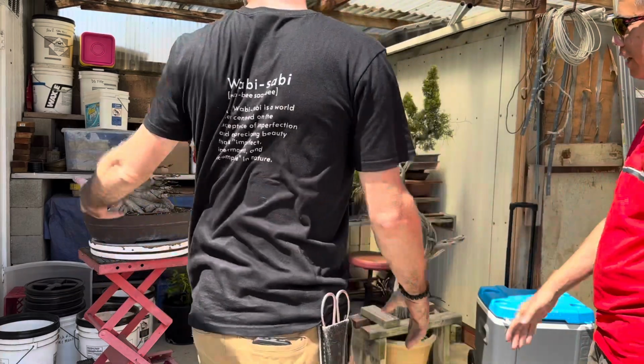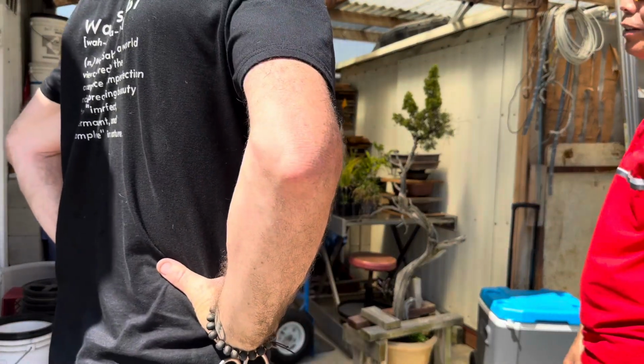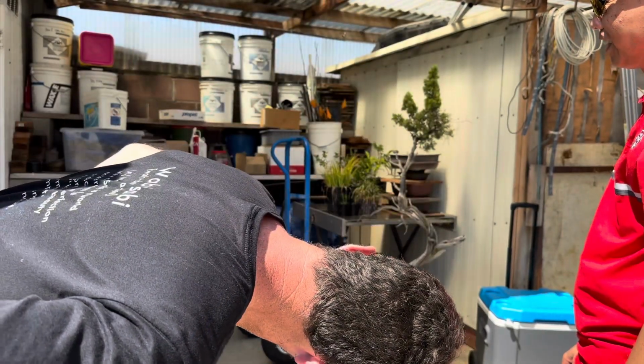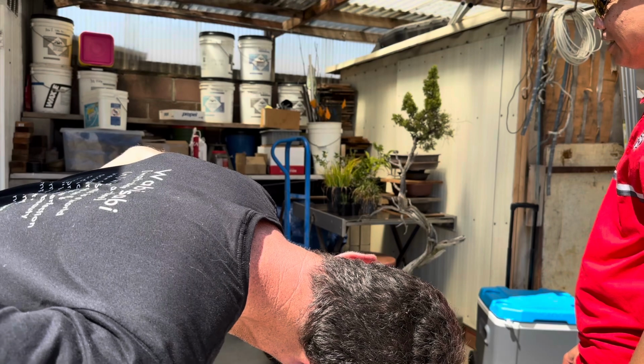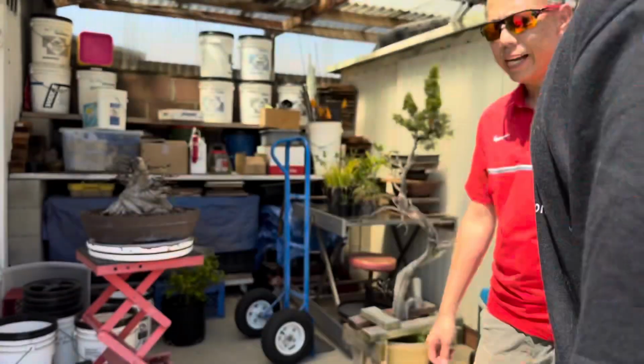That was a great tree. Thanks for bringing a good tree. I figured, I saw you last time, I've got to bring this one in. That's awesome, that really turned out great. I wasn't thinking I was going to repot today either. Maybe one day, not today.